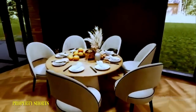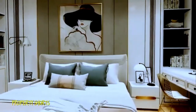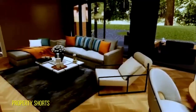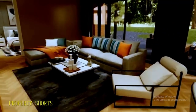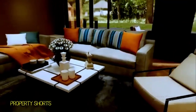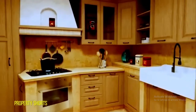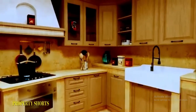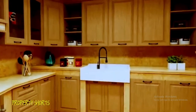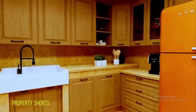Inside, the house offers a well-planned layout with three bedrooms, perfect for a family or hosting guests. The living area is open and airy, featuring modern furniture and large windows that flood the space with natural light. The kitchen is a dream for anyone who loves to cook, with state-of-the-art appliances, ample storage, and a sleek, minimalist design. High-quality finishes, from polished concrete floors to custom cabinetry, give the interior a luxurious yet practical feel.